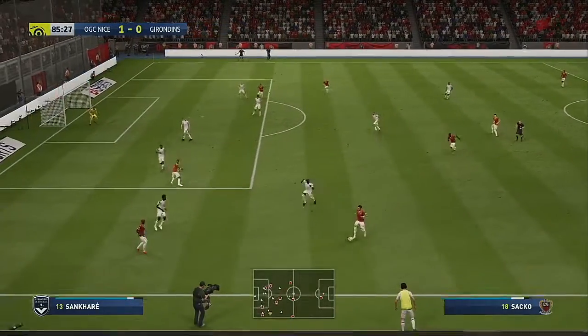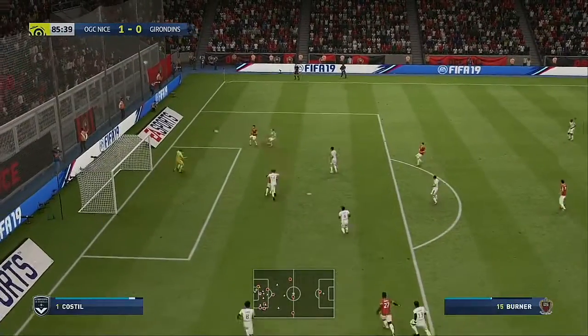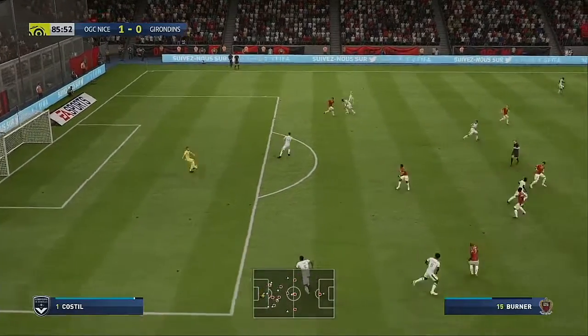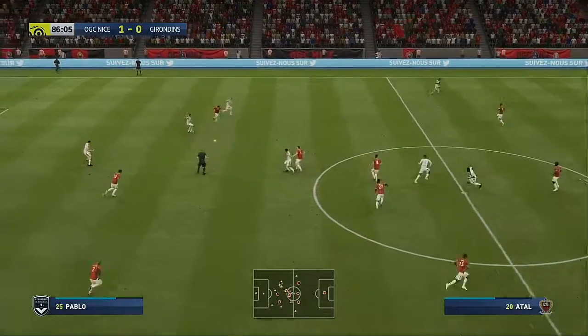Now, can he take them on? Maybe he'll cross it here. Put in from the wide area. It's a fine save. I'm not sure how relevant it's going to be at the end of it all. Well, he won't be popular if the opposition go and get an equaliser here, I can tell you.